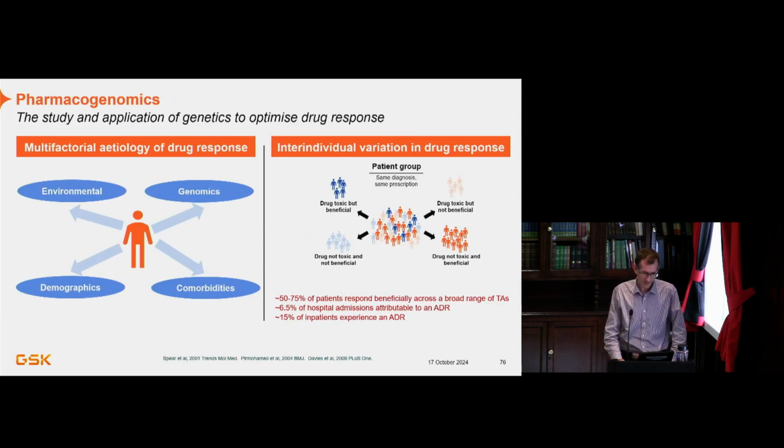Lastly, pharmacogenetics. Clearly, this is another huge area for use of genetic information and opportunities. And as we all know, this is the study and application of genetics to optimize drug response. It is one of several factors which often interact with one another, which affect drug response outcomes. And this is important. We all know this because inter-individual variation, unfortunately, leads to differences in response. It leads to hospitalizations, prolongation of hospitalization, probably non-adherence.